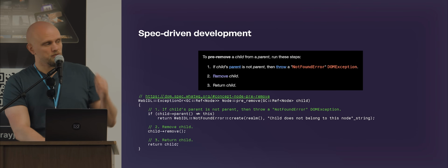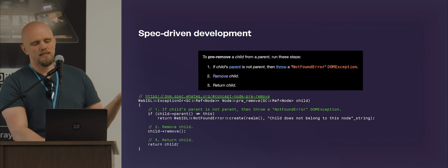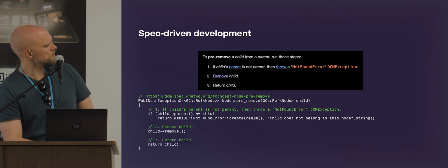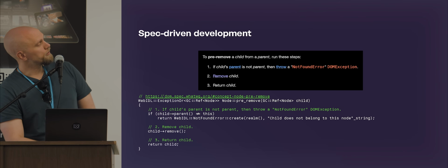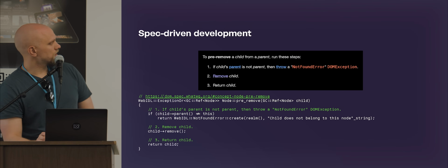So I said spec-driven development. Let me just give you a concrete example of what that looks like. Here is a tiny little excerpt from, I think this is the DOM specification, one of the many web specs. This is what it generally looks like in there. It's an algorithm called pre-remove for a child. It has 3 steps, and in our code, it looks like this.